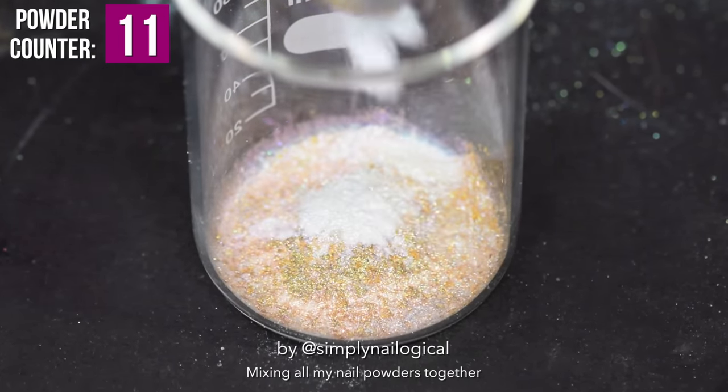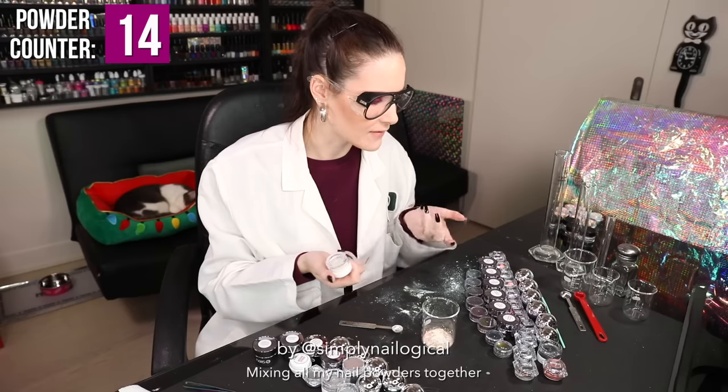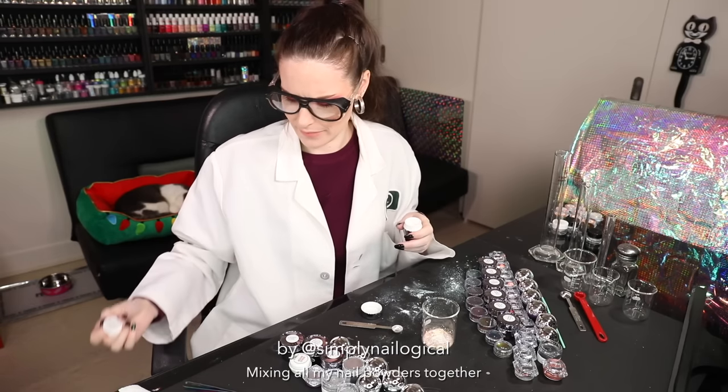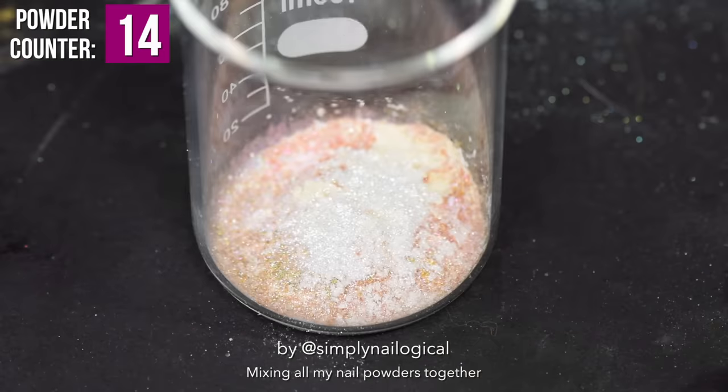I have on hand a lot of powders that I've never even used. What kind of a terrible drug dealer would I be? Oh yeah, sure, take iridescent powder number 3. I mean, I've never used it myself, but I hear it's a great time.